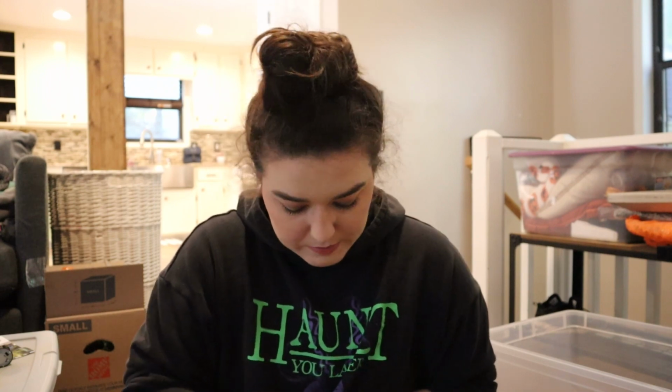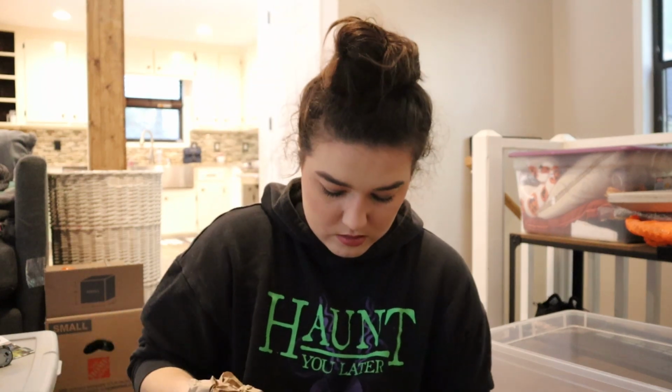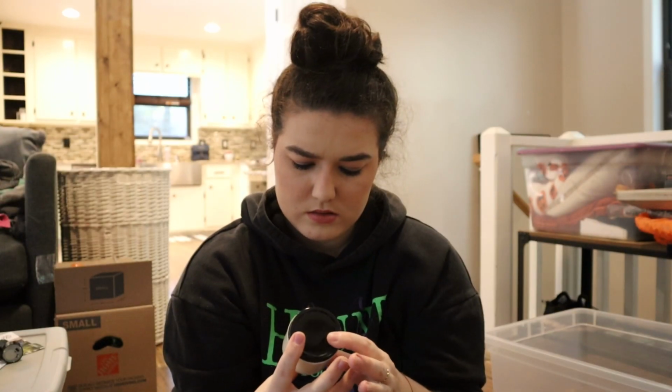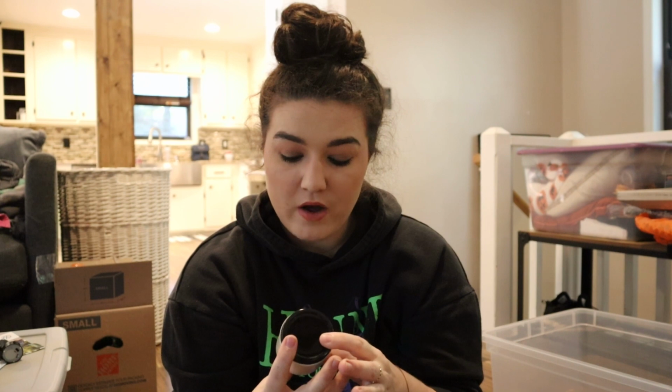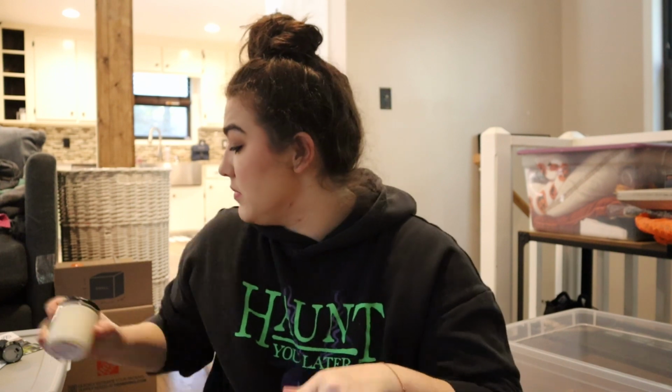Another cauldron. This one's just plastic, which is not my favorite thing, but it works. Another one of those classier pumpkins that might get donated to Zoe's Halloween fund. Another candle. This is from my friend Kara, and it's so cute because we call ourselves the girl gang, and it says Ghoul Gang. How freaking cute. And it smells like pumpkins. Berry Fun Ghouls Night Out Scented Soy Candle. So berry. Oh, yeah. It smells like berries.